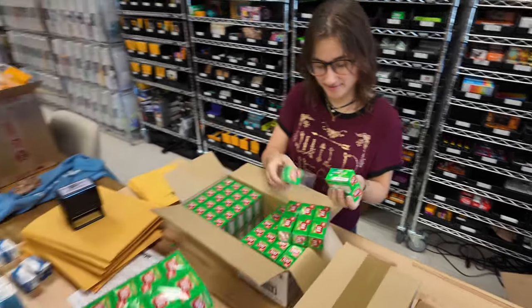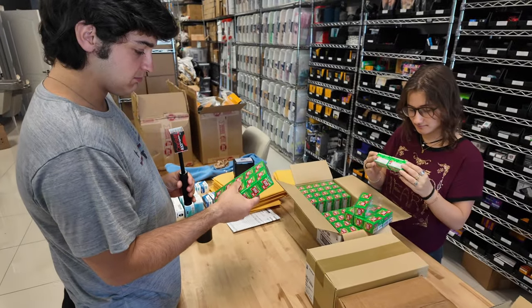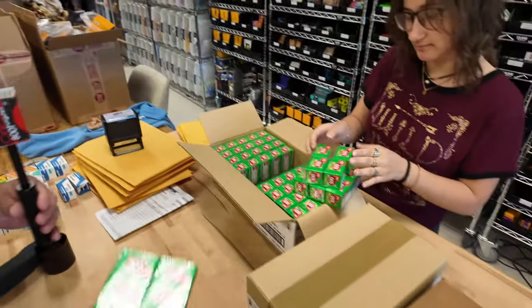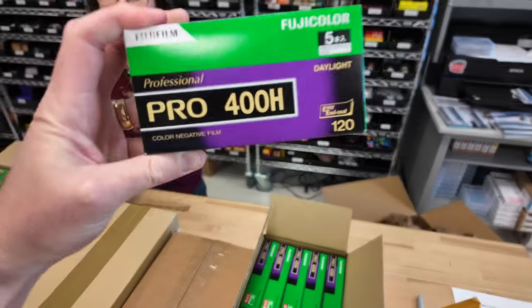Is it going to have the same red tint as Ektar or no? It'll be fine. I don't know. I've never shot this film, so we need to probably shoot some today, get it on the website so we can get some sample photos. But this will be a new edition. So it's a very Fuji day here at the lab.